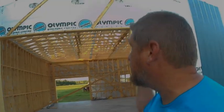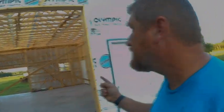So hopefully by the end of this week they've at least got the steel on the rest of the building. I think they said that the overhead doors are showing up next week. They can't really install those until they've got the steel up in the ceiling, and that's not going to be till after all the insulation goes in. So still some work to do.